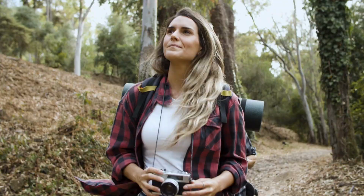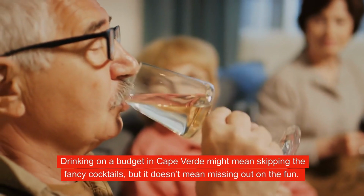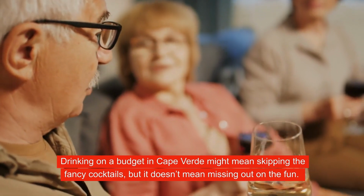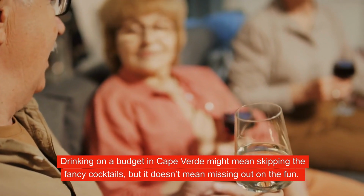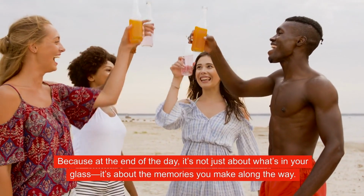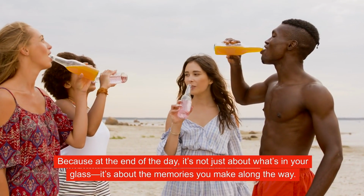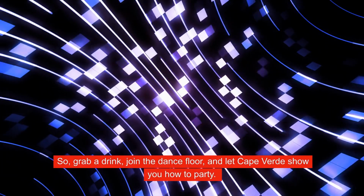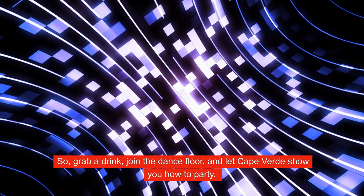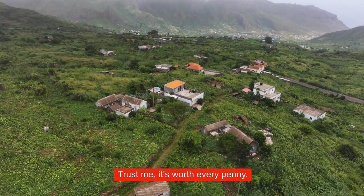Would I do it again? Absolutely. Drinking on a budget in Cape Verde might mean skipping the fancy cocktails, but it doesn't mean missing out on the fun. Because at the end of the day, it's not just about what's in your glass. It's about the memories you make along the way. So grab a drink, join the dance floor, and let Cape Verde show you how to party. Trust me, it's worth every penny.